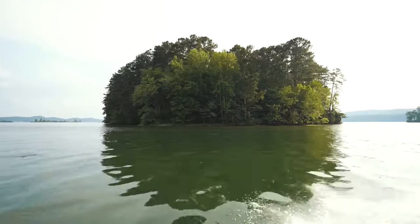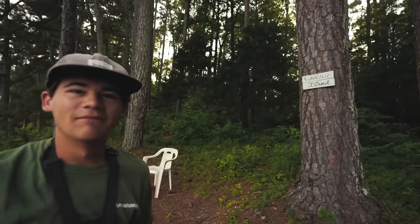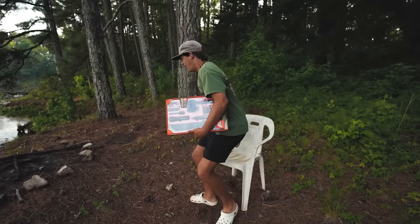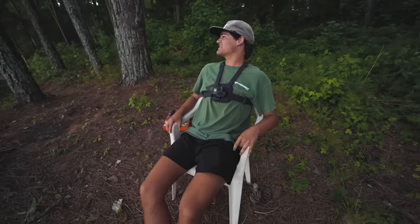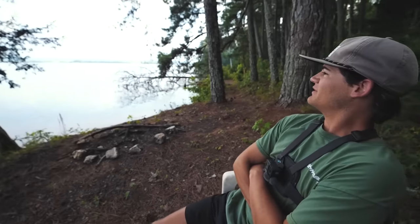Home sweet home for the next 24 hours, look. My island's so good, it's even got a name. Welcome to Whitetail Island. King in a castle, king in a castle. Just look at this view. You can't beat it.